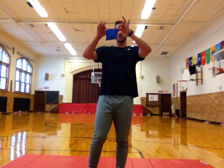Today's activity is called Hide and Go Beanbag. The only piece of equipment you're going to need is a beanbag or something close. I know some of you might not have beanbags at home. You could use a tennis ball. You could use a stuffed animal. You could use anything that's about the size of a beanbag that you're not afraid to take outside.